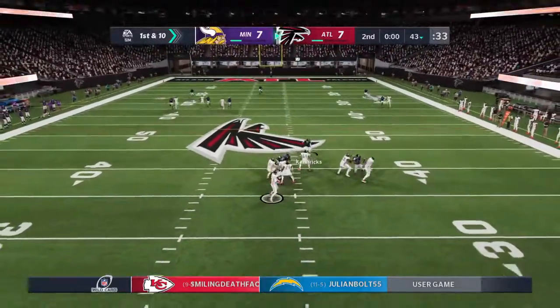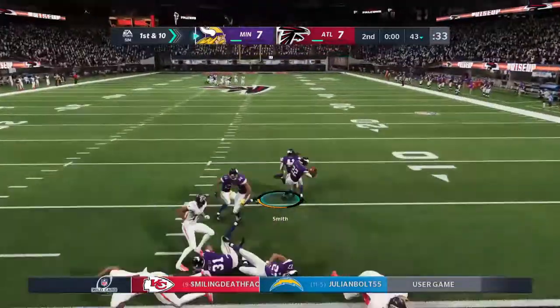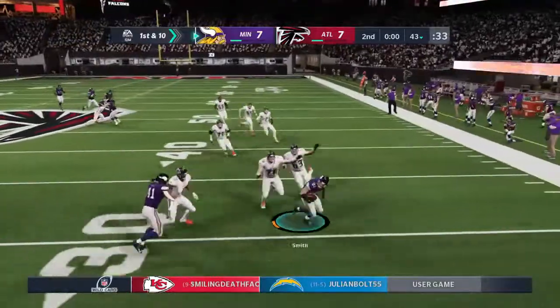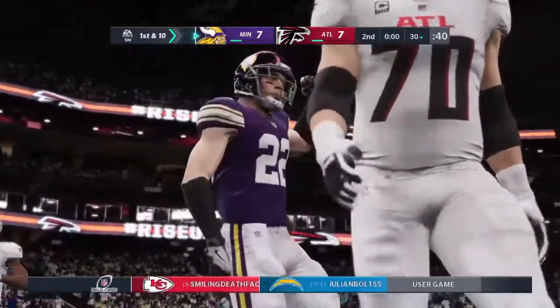Final play of the half. It's Ryan. He's going to float this over the middle deep. Into heavy traffic, and it's intercepted. Picked off by Harrison Smith. And he will be brought down as time is now run out on this first half of action.